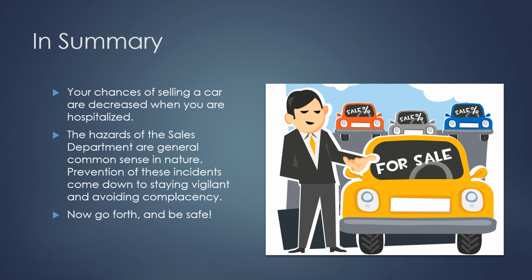In summary, your chances of selling a car are decreased whenever you're in the hospital. The hazards of the sales department are general common sense and nature related. Prevention comes down to staying vigilant and battling complacency, understanding that they can happen to you and taking the steps necessary to avoid those events. Now go forth and be safe.